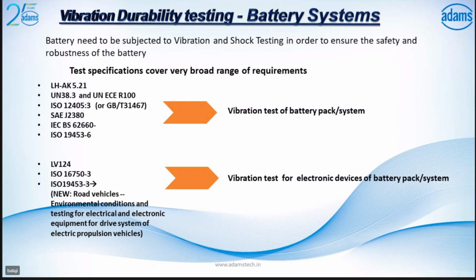And the standards are LV-AK 5.21, UN 38.3, ISO 12405, SAE J2380, IEC BS 62660, ISO 19453, for battery packs and systems together. This is a system specification, for the full battery pack and system together. This standard says that for this many hours the battery needs to work with and without external connectivity. External connectivity is nothing but an external DC source or voltage, in charging and discharging mode. We need to do the testing.